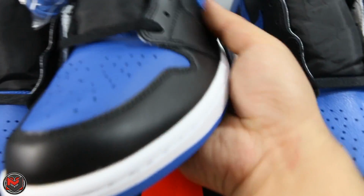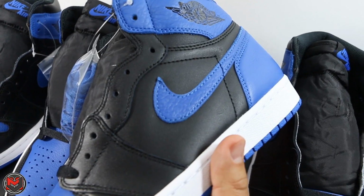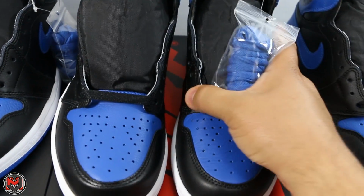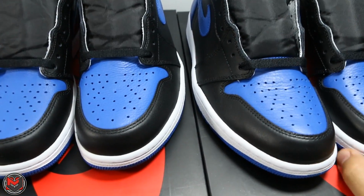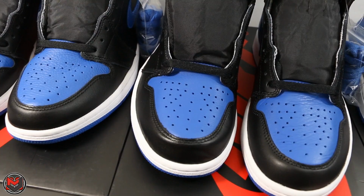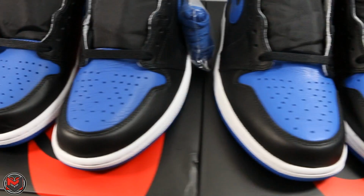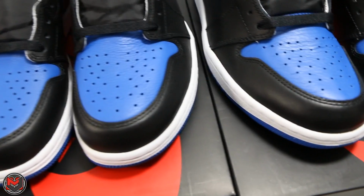And then on another shoe, you'll get a lot more of the tumble. So again, that doesn't mean that it's fake. It just means that the processing of these shoes, the manufacturer, the factories, all that stuff plays a role. Now, is it bothersome to some? Yes. Does it bother me? No, because I know that these pairs are all legit.